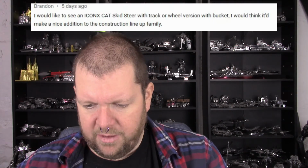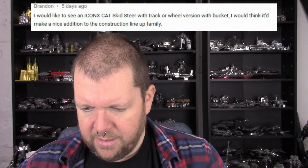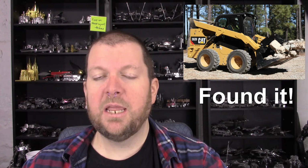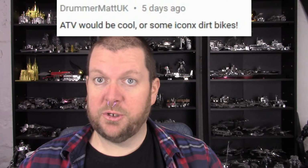Brandon comments, I would like to see an Iconics Cat skid steer with track or wheel version with bucket. I would think it'd make a nice addition to the construction lineup family. I don't even really know what that is. Obviously, I could Google it and look it up. I imagine at this point, if they did something like that, it would have to be an unnamed generic version. I still don't know what happened with the Cat lineup. Honestly, most of it's still there. It's just not called Cat anymore, and the coloring has been changed. But I don't know if they'd be able to get Cat licensed again, but maybe they could do a generic version. Drummer Matt UK, ATV would be cool, or some Iconics dirt bikes.